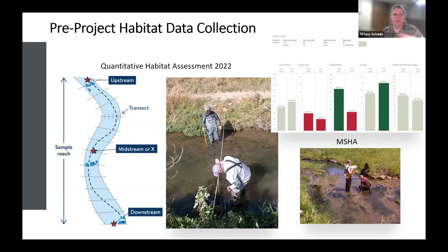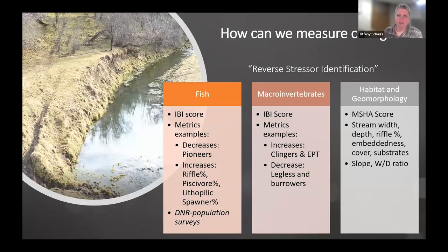And then we've got all of this really good detailed habitat data available that we can use to compare post-project. We also have the MSHA, which is kind of a more all-encompassing habitat tool that we can use to determine the habitat conditions. So we'll have that along with geomorphology surveys that have been done as part of the project, so we can look at slopes and different things related to the physical nature of the stream aside from the biology. But kind of the nuts and bolts of it all is really, how do we expect to measure these changes? And so this is all just in theory, kind of what we have for ideas right now.